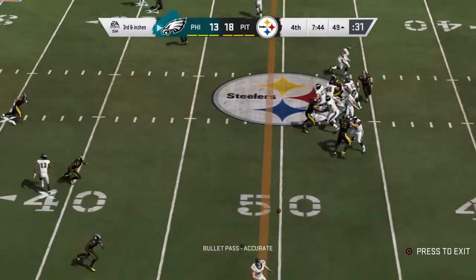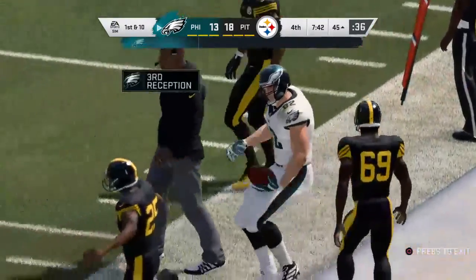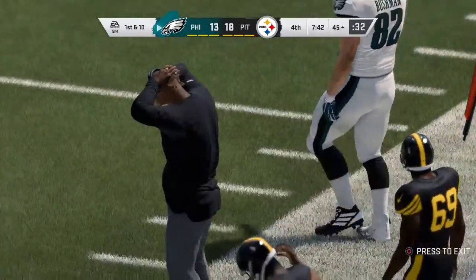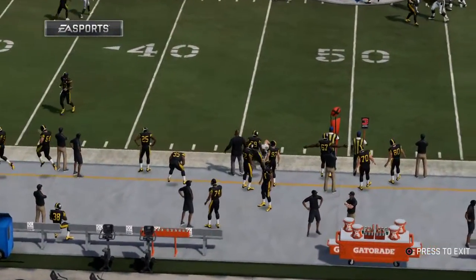They want to go to the air again with Rosen. It's a short one here, complete to his tight end. It'll be a pickup of 4, good enough to earn him yet another first down. That was a route run not just with dexterity, but with intelligence. Found the hole in the zone, made sure the quarterback saw him, and was able to make the sure catch and flip the down marker back to 1.